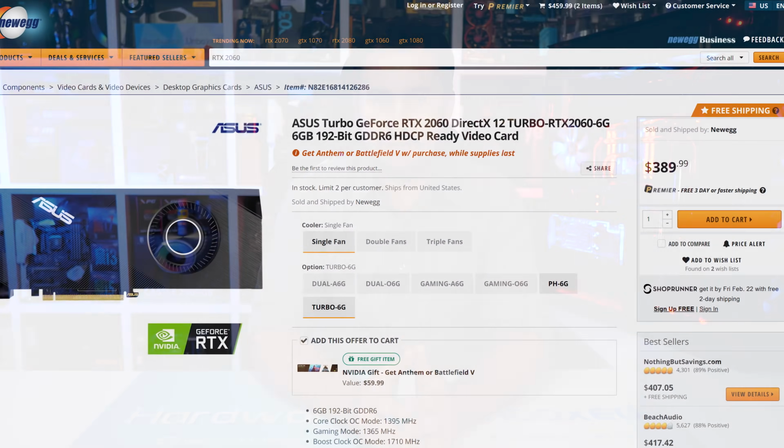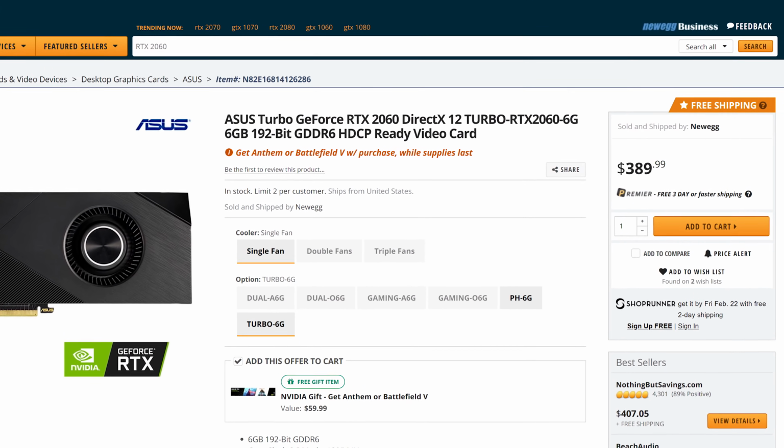For whatever reason, quite a few of you have asked me which is the best blower style RTX 2060. Personally, I don't like the blower style cards, and I'm very thankful that both Nvidia and AMD have moved away from them for their reference design cards, but I suppose in certain situations they do make sense, and now with the reference cards not offering a blower design, it does make finding one a bit harder. So that being the case, your options are extremely limited. There are just a few models, and really only one of them is widely available at this point, and that is the Asus Turbo, the Turbo RTX 2060.